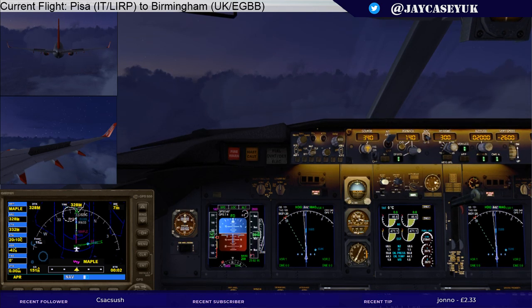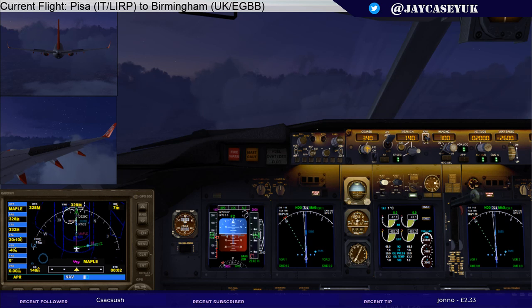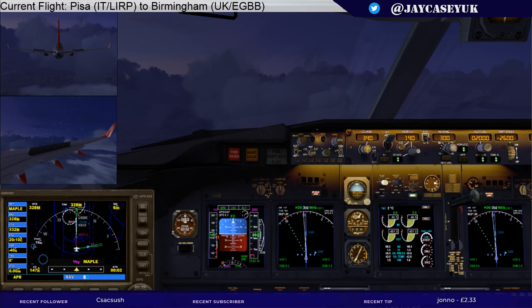Sink rate. Don't worry about it, it's a sink rate warning. I'm doing that on purpose. It is on purpose. Don't worry about the sink rate.